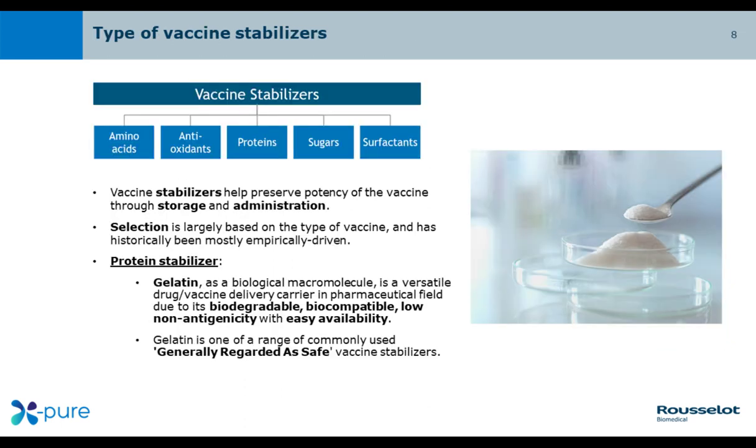Talking about inactivated and live attenuated vaccines, we now know that these 2 types of vaccines require strong stabilizers. Now, there are 5 categories of stabilizers available, ranging from amino acids, antioxidants, proteins, sugars, and surfactants. Now, of course, the final formulation will always be a combination of these, which is best suited to that specific vaccine. But then the question, of course, is how is that determined?